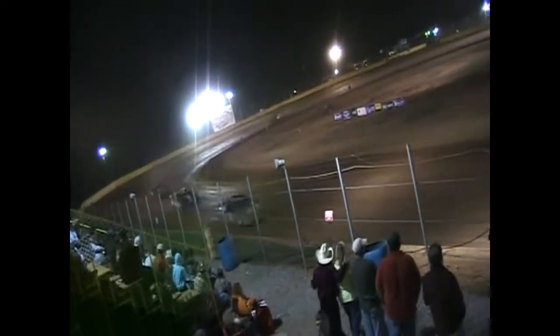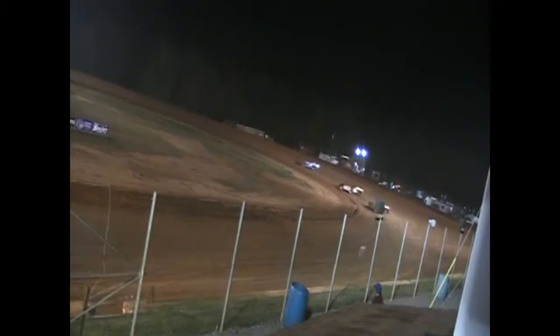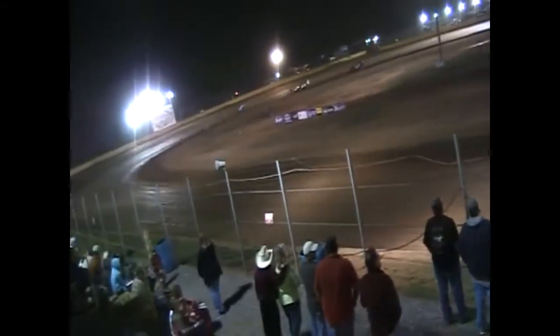2 to go this time by. It's Dan the Man Brewer in the AES Racing entry out in front, second place finisher in Cherokee in round 1 of the Grand Nationals last Saturday night, but he's in a battle now. He's out in front in B main 2, fighting his way into the show. White flag, Jody Palmer this time by.